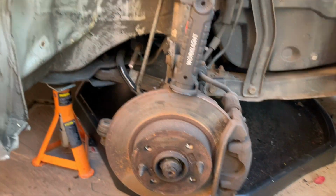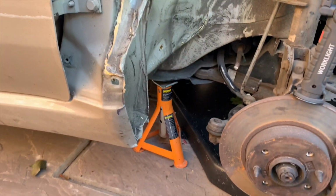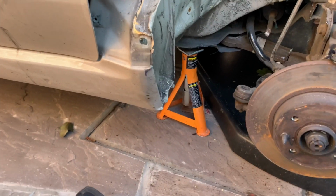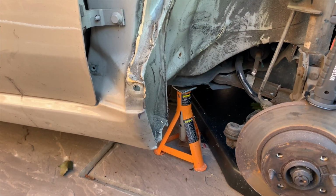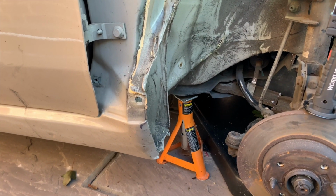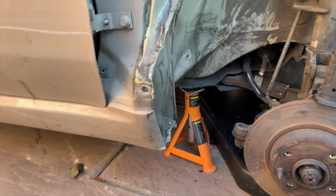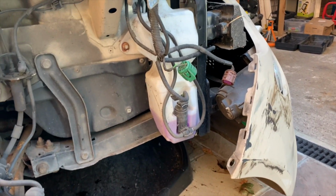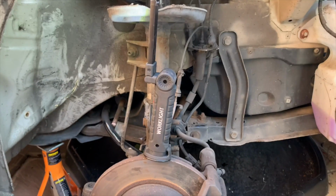So yeah, that's the wing off. I'm just going to clean up all the Tiger Seal. I'm going to probably pull that out with a slide hammer, and then I'm going to just offer up a white wing for the time being. I'm not going to take the bumper off, because until I'm ready to paint it there's no point, so I shall put that back up in position for the time being.